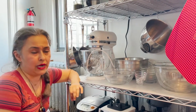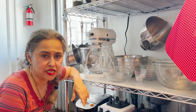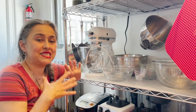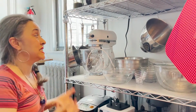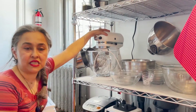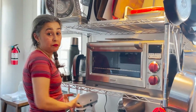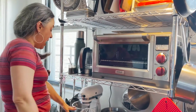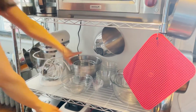But if you, like me or many other people, use the KitchenAid let's say 5 times a year or less, put it somewhere which is accessible to you, meaning easy to take out, but it's not in front of your face. So that's why my KitchenAid is here, because it's right at a height that I can still pick it out because it's heavy. But it doesn't bother me.